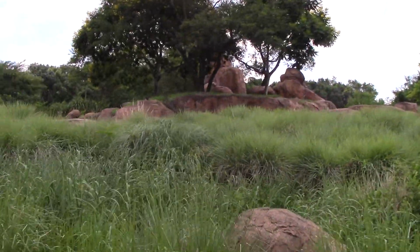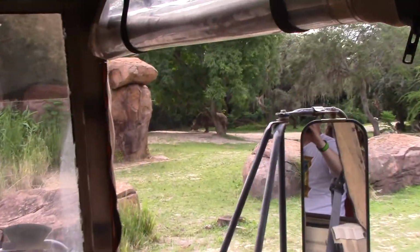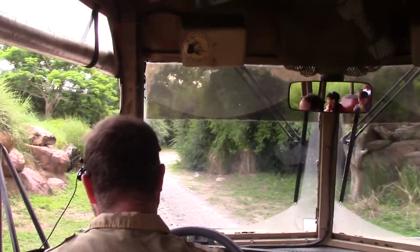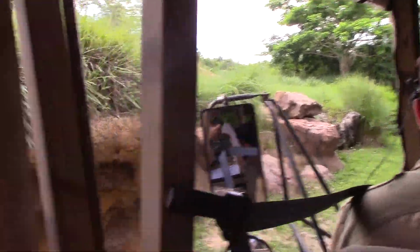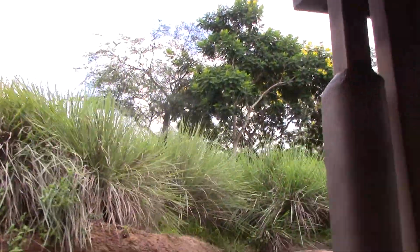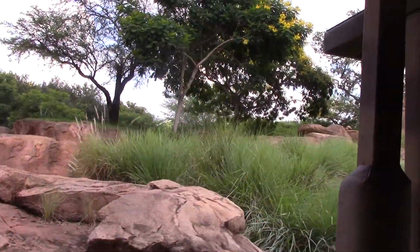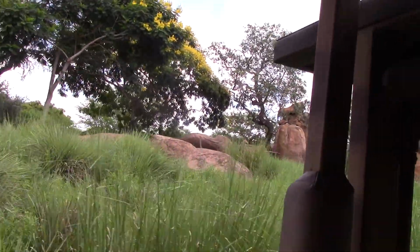Ooh, there's a rhino out to the right there. They can run like 60 miles an hour, so we wouldn't want to get stomped on.